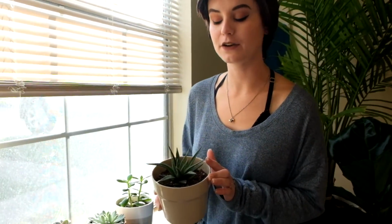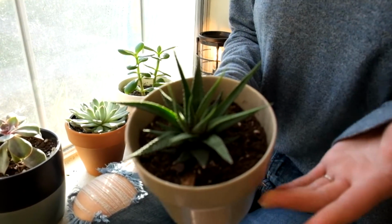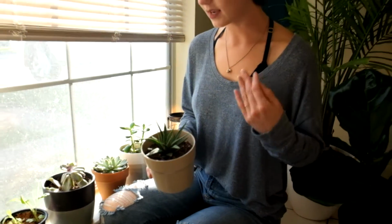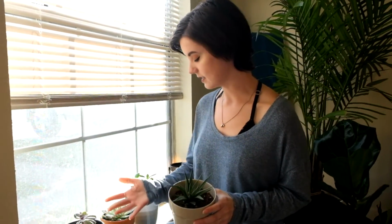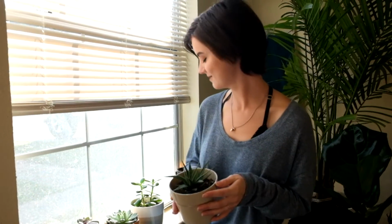This next plant is called a Haworthia. This is actually like my second or third Haworthia. I kind of killed my first few. They're very slow growers. They are a succulent, so they don't need a lot of water. They like bright light, hence why all my succulents are in our south-facing window. But yes, these guys do grow slowly, so if you're impatient, they might drive you a little crazy.